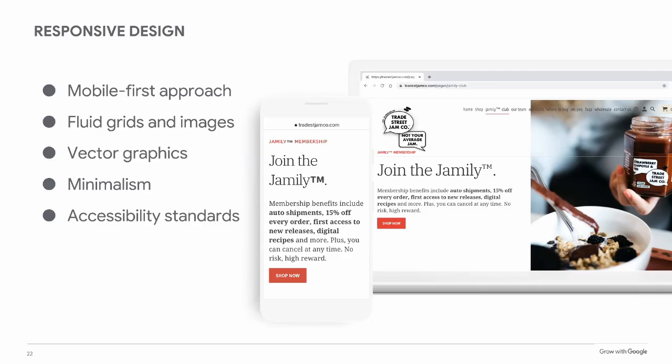Now, here is another tip. When it comes to design, less is more. A clean, minimalistic design may make it easier for visitors to complete actions on your site. Last but not least, design a site for everyone. Follow accessibility standards so people with disabilities who may use assistive technology can more readily access your web pages.